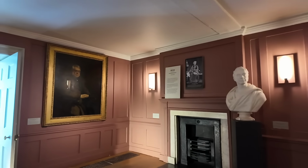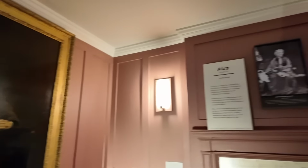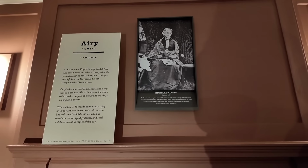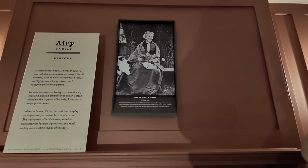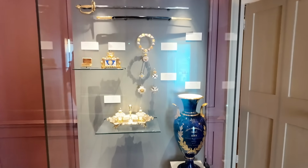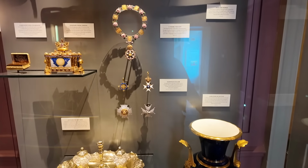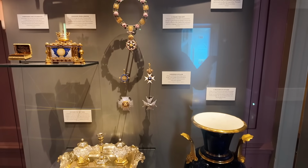Now, as we walk into the next room, we can see this grand portrait of George Biddle Airy, but then above the mantelpiece, a blown up photograph of his wife Ricarda at the end of her life. She had suffered a stroke at this point, and she was a storied beauty in her younger years. Her father actually wouldn't give her permission to marry Airy for 6 years. He didn't think that his prospects were good enough, but you can see here all of these different medals, awards, and honors in this case. So it turns out that Ricarda's father actually didn't really need to worry. Airy's later high position came with a lot of prestige.